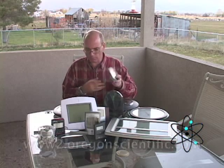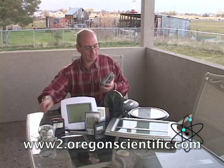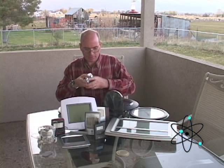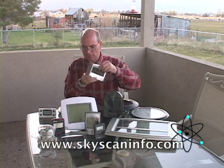Now here's one from Oregon Scientific, and where's my battery? I'll use this battery. Stick this battery in here and get this one rolling. And then, okay, here's one from a company called Skyscan, and get that one rolling here.